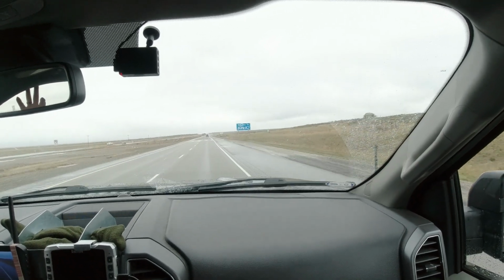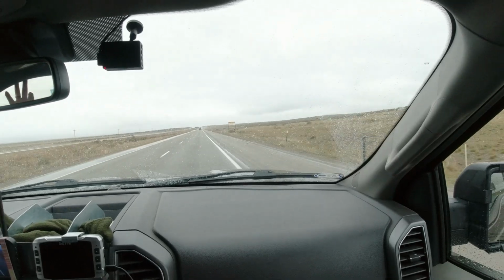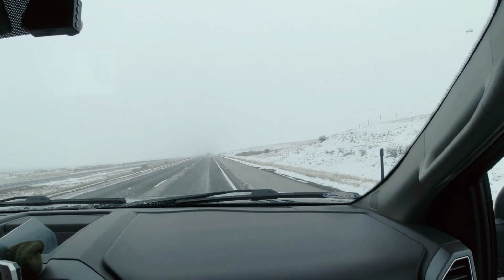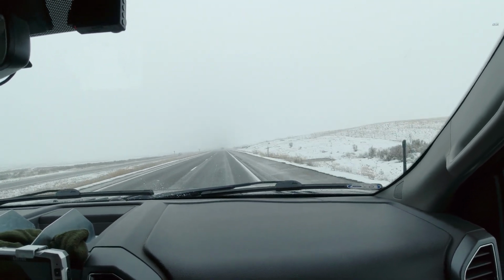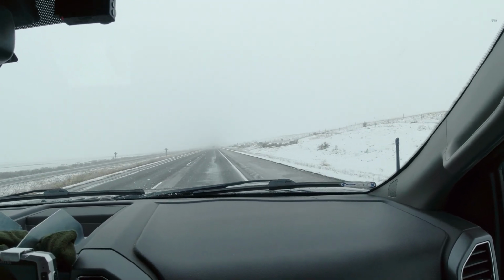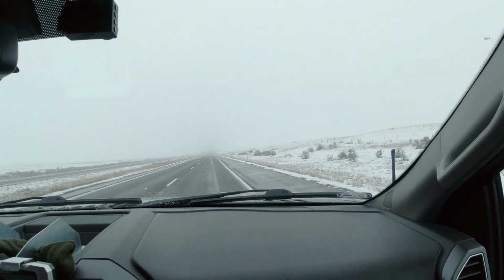Idaho. Welcome to Idaho again. So earlier I had mentioned that there was snow just on the tops of the hills not too far away from us, and it has come down closer and closer. Now it's here. It's 32 degrees right now and snowy.